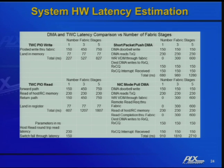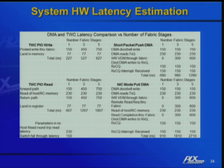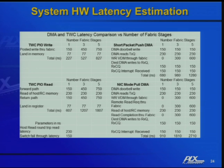Then there's the short packet push, which, okay, this is not a laser pointer, which does 680 nanoseconds through a single stage and 980 through a three-stage fabric. And finally, the PUL, which is 1.8 microseconds through that three-stage fabric. So, you know, for rack scale, we're under 2 microseconds of hardware latency, and the software latency is whatever it is. I can't talk about that yet.